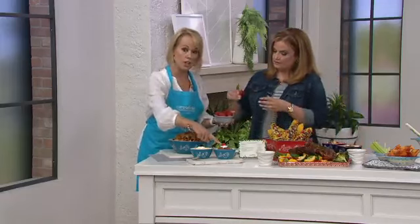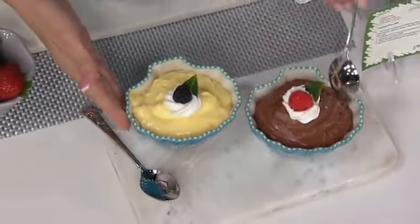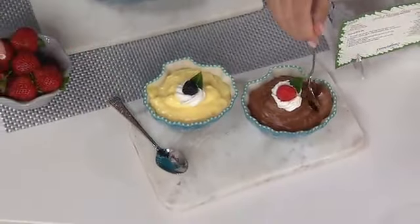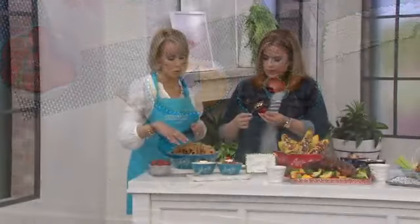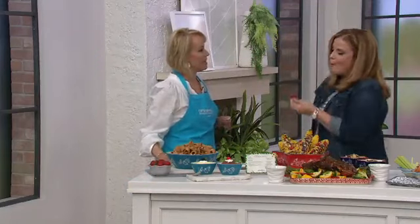So we have chocolate cannoli filling. We have vanilla cannoli filling. And when you think about all of those things that need to be kept cold in the summertime, stoneware is going to keep hot, hot. It's going to keep cold, cold. But what it's going to give you is an amazing presentation on your table.